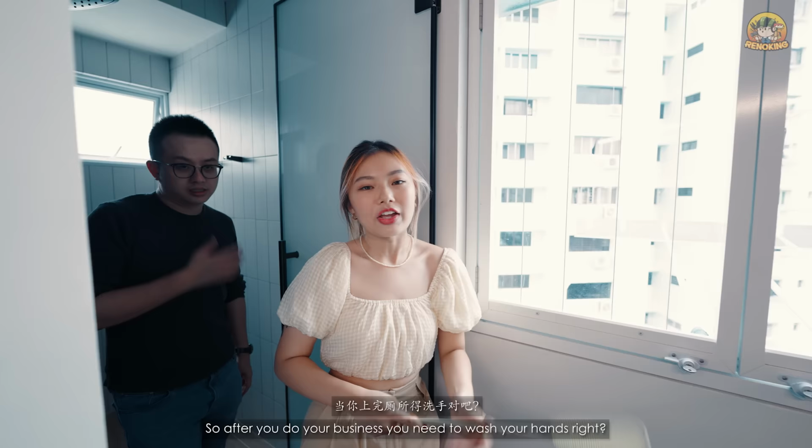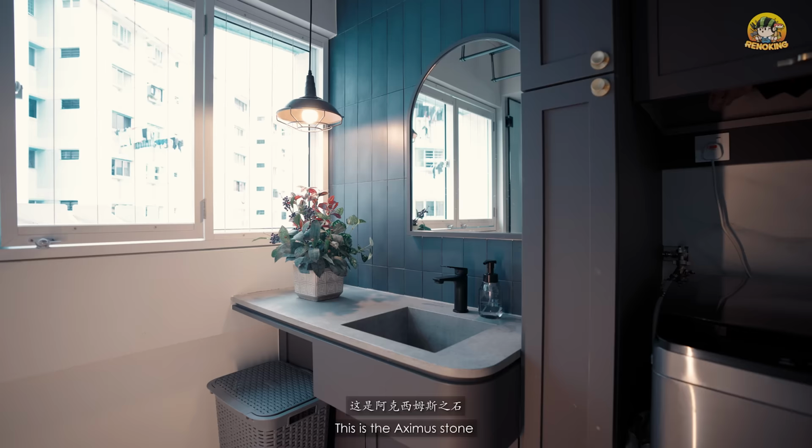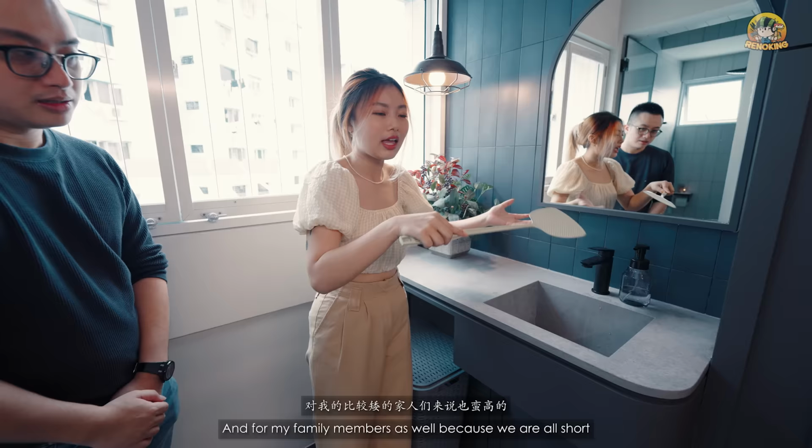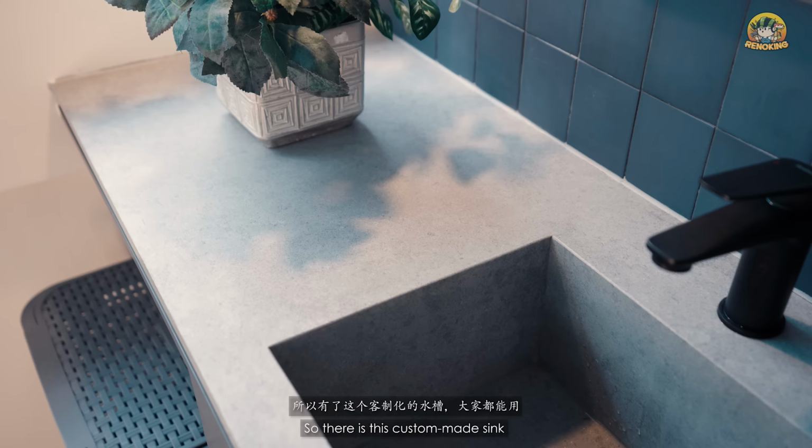Okay, so after you do your business, you need to wash your hands, right? So here I have the same countertop as my bar top from Huaken. This is the Exmer stone. What is unique about this is it's custom made from Huaken. Basically, if I were to just use the countertop and a sink, it would be too high for me and my family members, who are short. So there's this custom made sink.